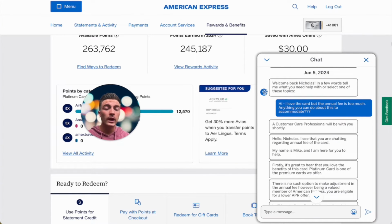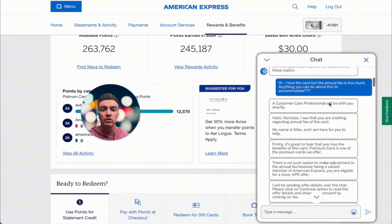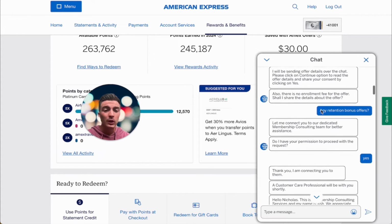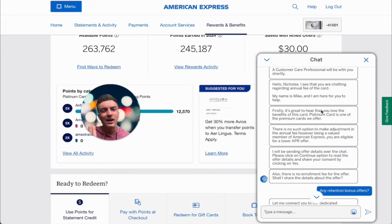Basically, you're going to call them or send them a chat. I prefer to do this through chat just because it's a little bit easier to show you guys the proof. So you're going to let them know how much you love the card, but the annual fee is a little too much. Is there any sort of accommodation, whether it be a credit or just helping you out? Usually they're going to say something like, oh, there's no such thing, or you're probably not using the card the right way, and they're going to reiterate the benefits. But it doesn't stop there.